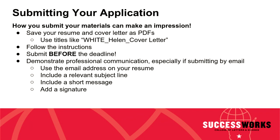You also want to use titles like the one shown here, resume, title, and cover letter, to help your employer stay organized and to help them know exactly what's in each one of those documents. It's really helpful for them.